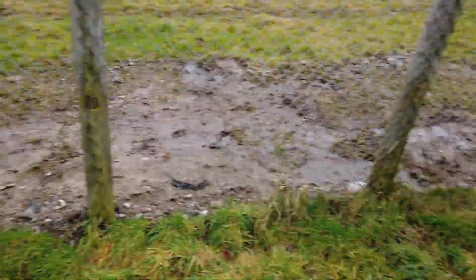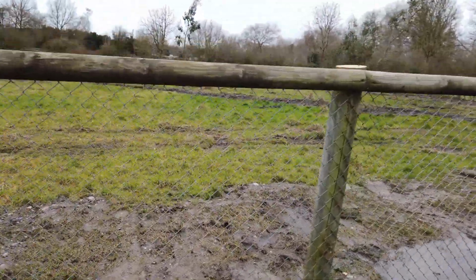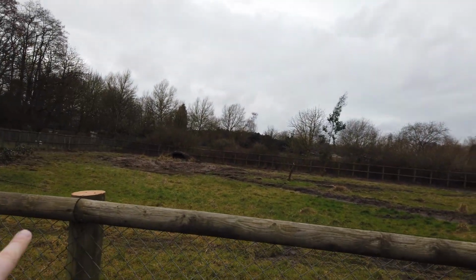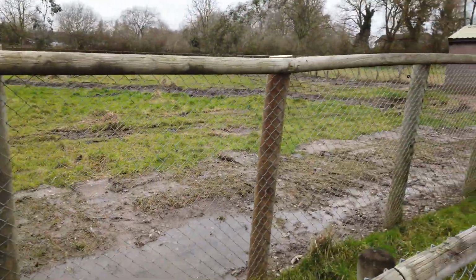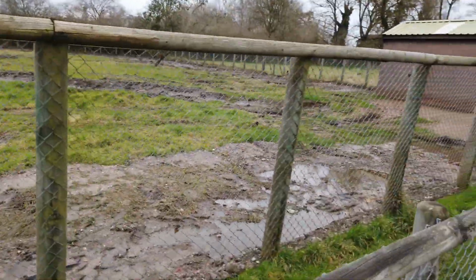But you can see all around the edge has been dug up. There's a big trench through the middle of this. In fact, I'll raise you up over here. And then raised ground over there, making a pool in the middle. This used to just be flat grass. But yeah, it looks a real mess at the minute. So I'm not sure what's going on here.